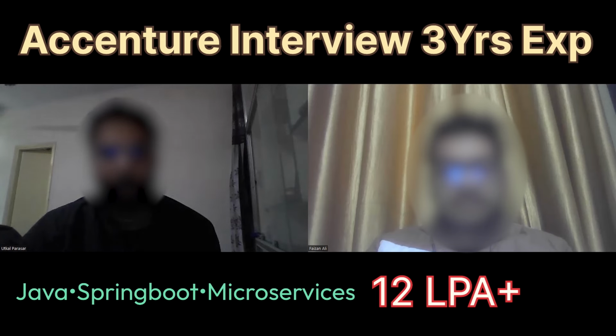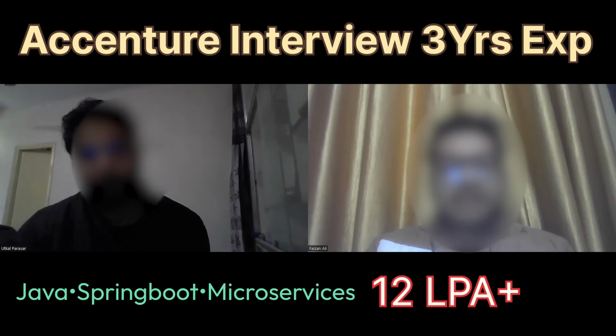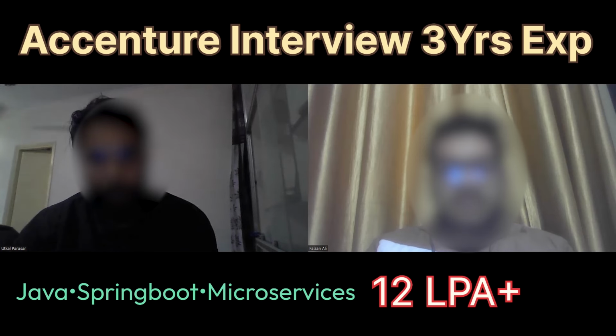What's your preferred development environment and toolset for Spring Boot applications? My preferred development environment for Spring Boot: I use STS as IDE, GitLab for version control, and Maven for dependency management. I find this setup very convenient.